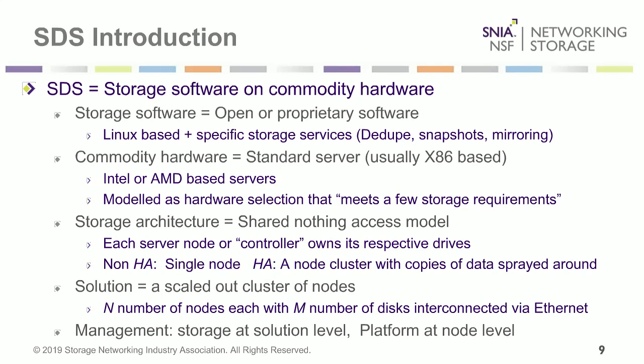The commodity hardware is usually x86-based, Intel, and now with AMD gaining momentum, there will be some open-source or software-defined storage based on AMD. And it really comes down to picking hardware that meets a few storage requirements. In other words, when you're doing SDS, you don't get wrapped up in a long list of attributes that the hardware must support. It's really more about the processor architecture, some Linux support, and some adapter bays and drives.